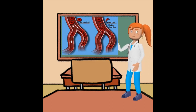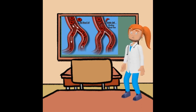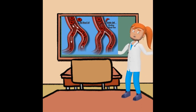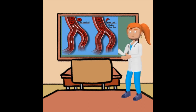Because sickle cell red blood cells break down, there are fewer and fewer in the body to carry oxygen. When there are too few red blood cells carrying oxygen, anemia can result, which causes people to feel weak and tired.